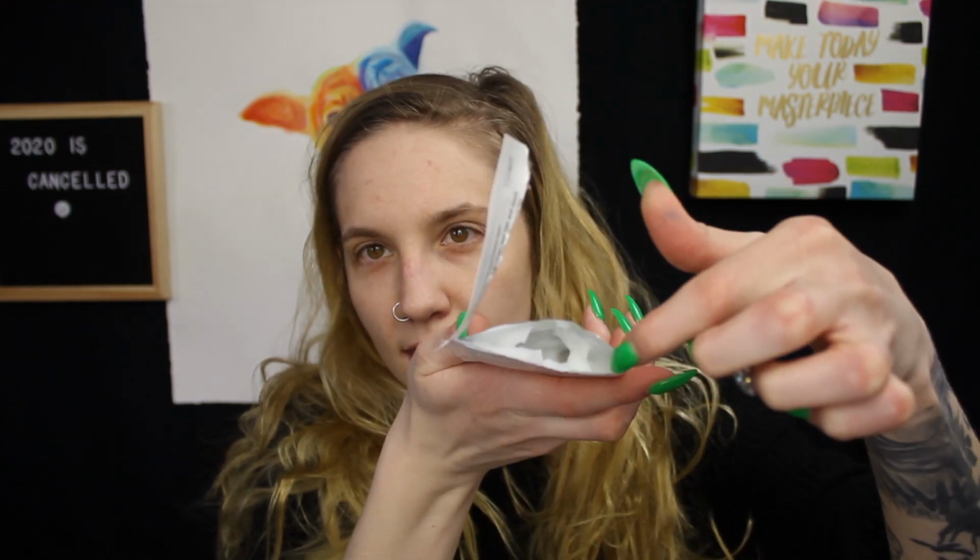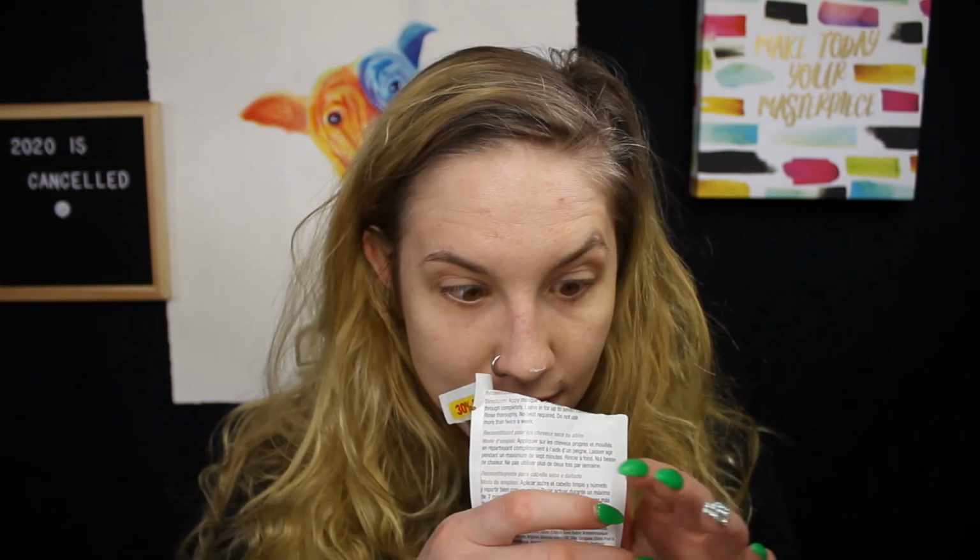So I'm gonna open the mask up for you guys though on camera just so we can see what it smells like, and I'm assuming coconut because it's a coconut mask. So it is a white mask. It literally looks like conditioner. So it looks like that. Smells like coconut. Oh, that smells so good. Holy shit. That smells like I'm in Mexico. I'm in Hawaii. I'm in somewhere tropical. Got it on my nose. Holy crap, that smells good.